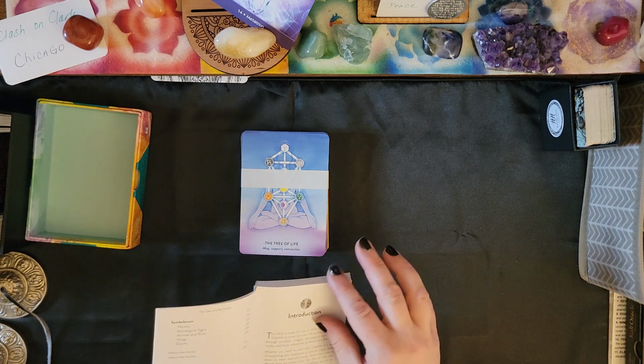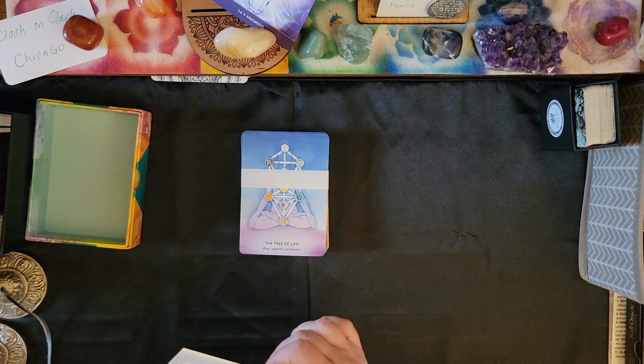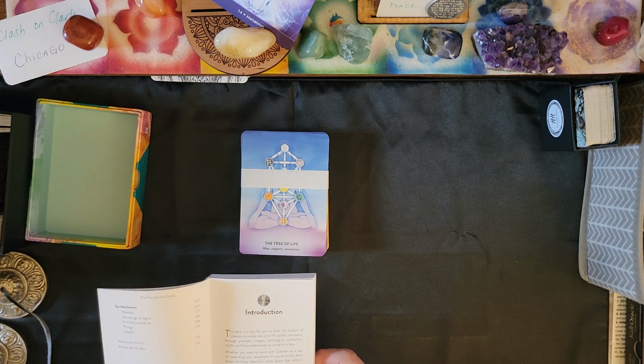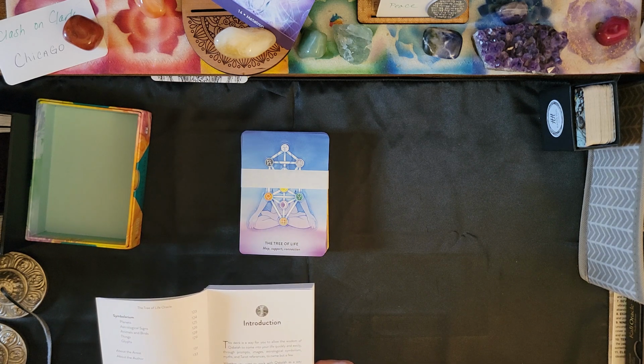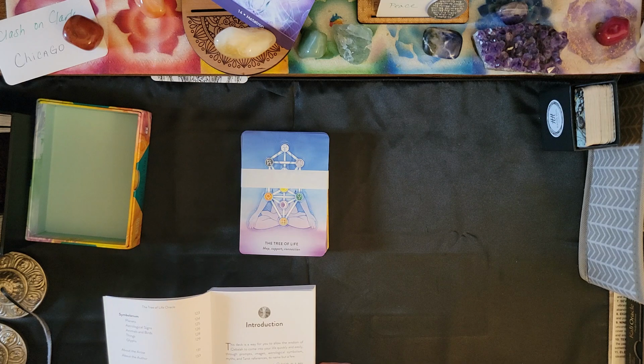I'm going to read the introduction just because the Tree of Life is complex. It's just like astrology, right? And I'm learning it, so we'll learn this together. Okay, so this deck is a way for you to allow the wisdom of the Kabbalah to come into your life quickly and easily through prompts, images, astrological symbolism, myths, and tarot references, to name but a few.